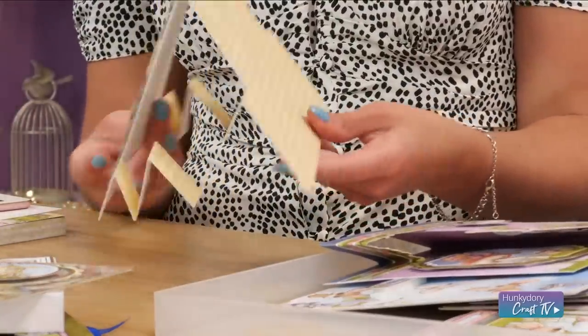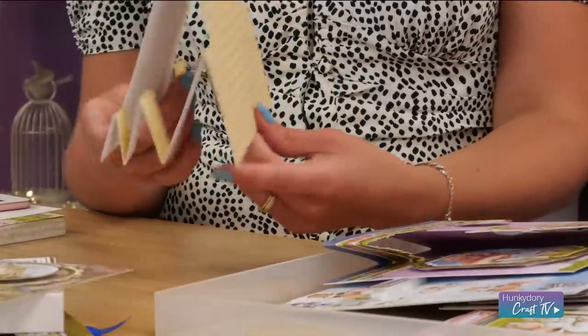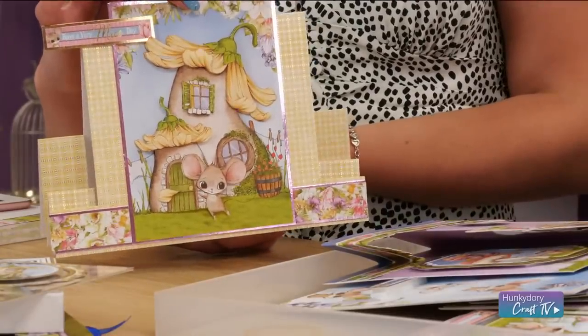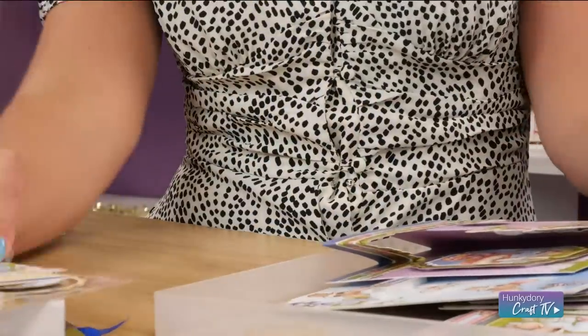We do. This fabulous stepper with that foiled cardstock. Oh, it's gorgeous, isn't it, that cardstock? It really, really is. Love the little pop of pink there. Have a very nice day.